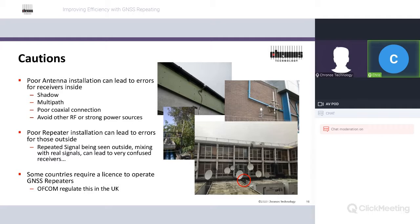Some countries require a license to operate GNSS repeaters. Here in the UK, we have Ofcom. It's a very simple process to apply for this license, but others are a bit more strict. So it's always something to be aware of, whatever your local regulatory body requests.